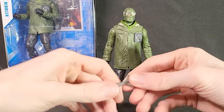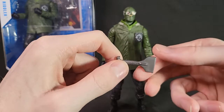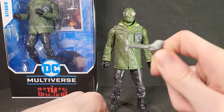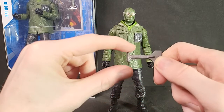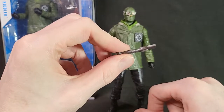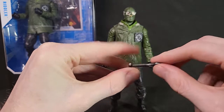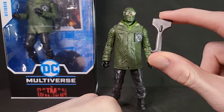Phenomenal. But before we jump into the figure, we jump into the item it comes with, which I believe is the carpet layer tool that they use in the movie. Again, I have yet to see the movie, sadly, so I don't know much about the item, but I will be seeing the movie soon, hopefully, so it makes a little bit more sense to you. So not too much detail in this item. It kind of looks like a window scraper, honestly, because it doesn't have any of the pokey things for laying carpet that you use. But yeah, it's pretty cool. Not too much detail in it.